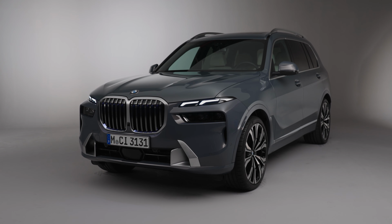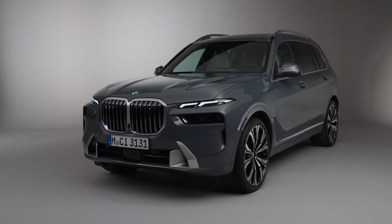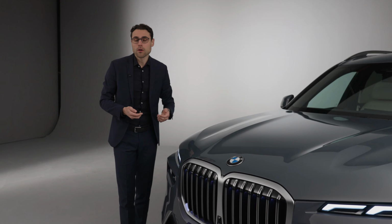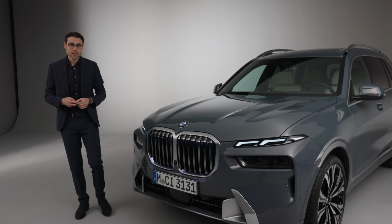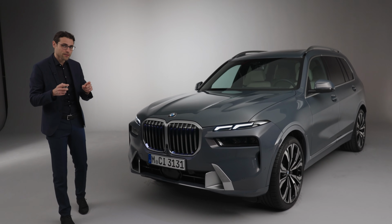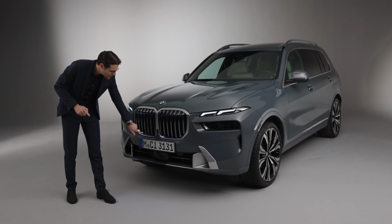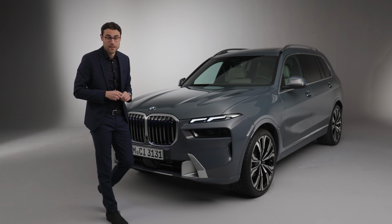This is the so-called base version of the X7, so they already lift up the entry-level trim, and then you'll also get a new sporty package, an M Sport package, and if you have the M Sport package Pro, then also the whole double kidney is dark for a more sinister look.